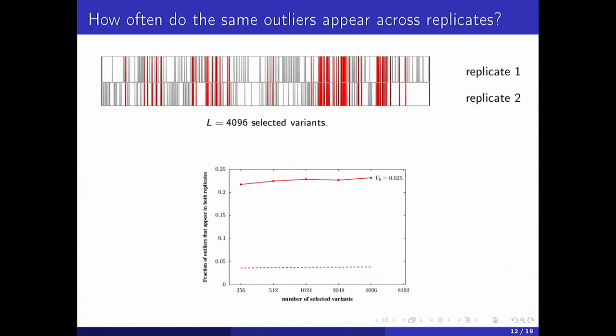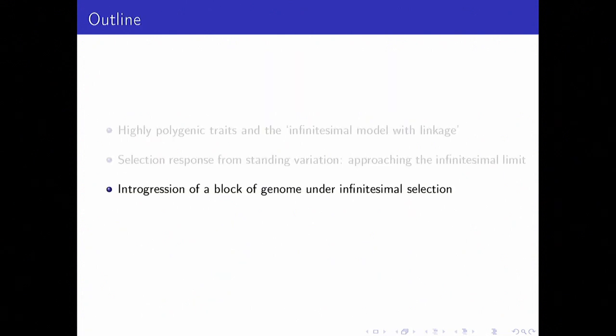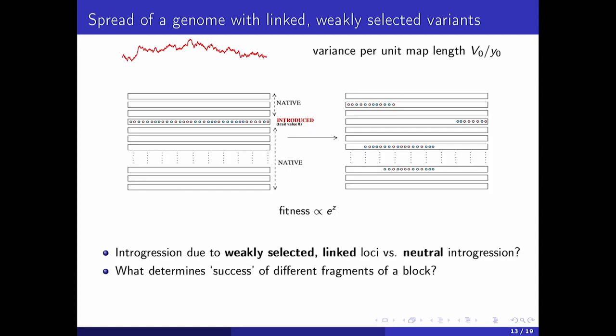So we would like to understand the dynamics of any one of these blocks of genome in a more concrete way. And I'm going to do it using an even simpler model where we start with a genetically homogeneous population. We introduce a single block of genome which has a very large number of weakly selected variants along it, and the trait value along this introduced block can be represented in this way. So there's some variability, and different chunks may be associated with different trait values. This variability can be characterized by a single parameter, which is the variance per unit map length.